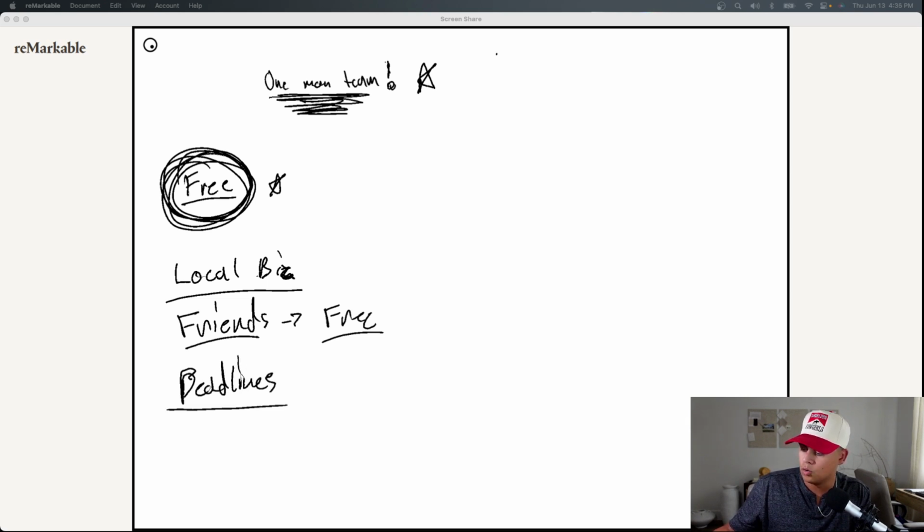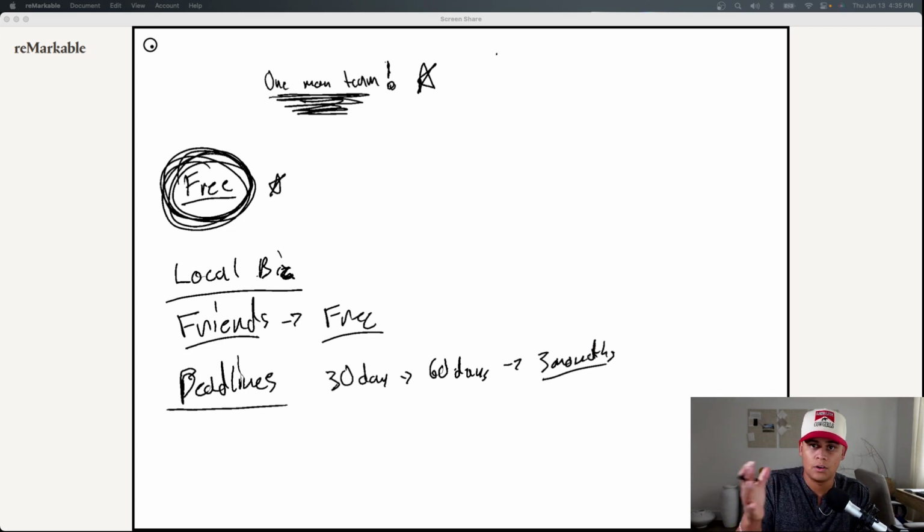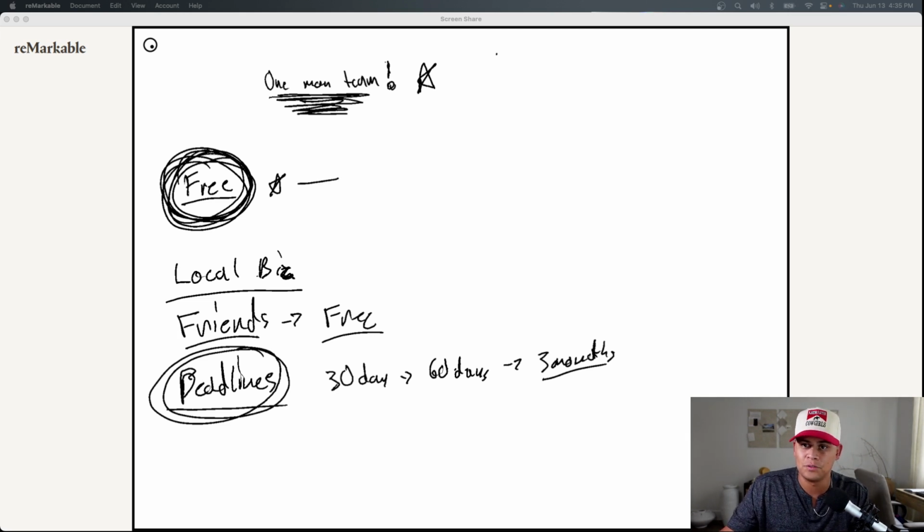This is going to hold you and your client accountable to this deadline, whether that's 30 days, 60 days, or what's the other one? 3 months, right? Like a 90-day period. Doesn't matter how long the deadline is, but you have to make sure that you have a deadline, because if you start for free and you don't have a deadline, then you just become the dude that's working for free forever. And you never want to be that person.